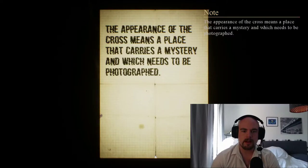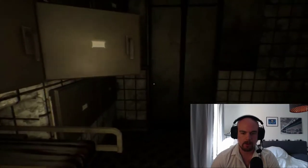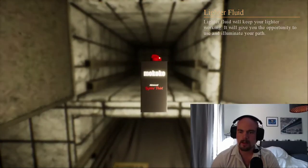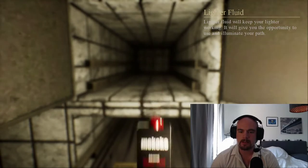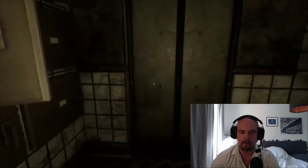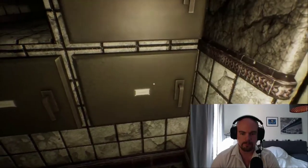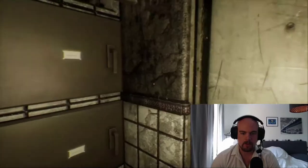The appearance of the cross means a place that carries a mystery and which needs to be photographed. Okay, but we don't have a camera yet. Maybe we need to find a... What's this? Lighter fluid will keep your lighter working. It'll give you the opportunity to use and eliminate your path. Really? So we don't have infinite lighter fluid. Well, that's at least pretty realistic. So we probably shouldn't waste the lighter.